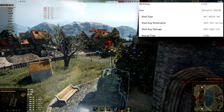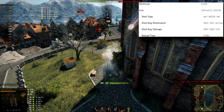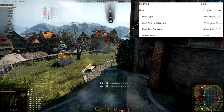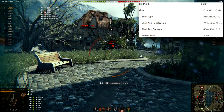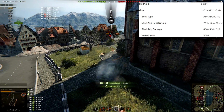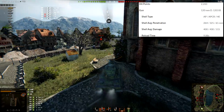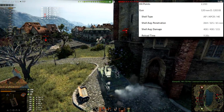But let's talk about the guns, and once again we get something new over here. So 3 vehicles, 3 different guns. Hit points, I said 2200. First gun is yet another 120mm gun, this time T1203B version of this gun.